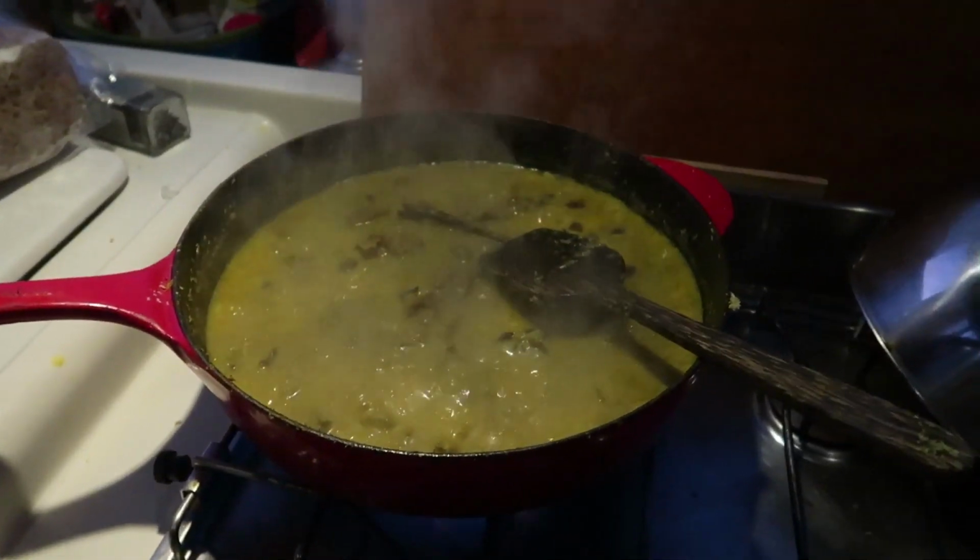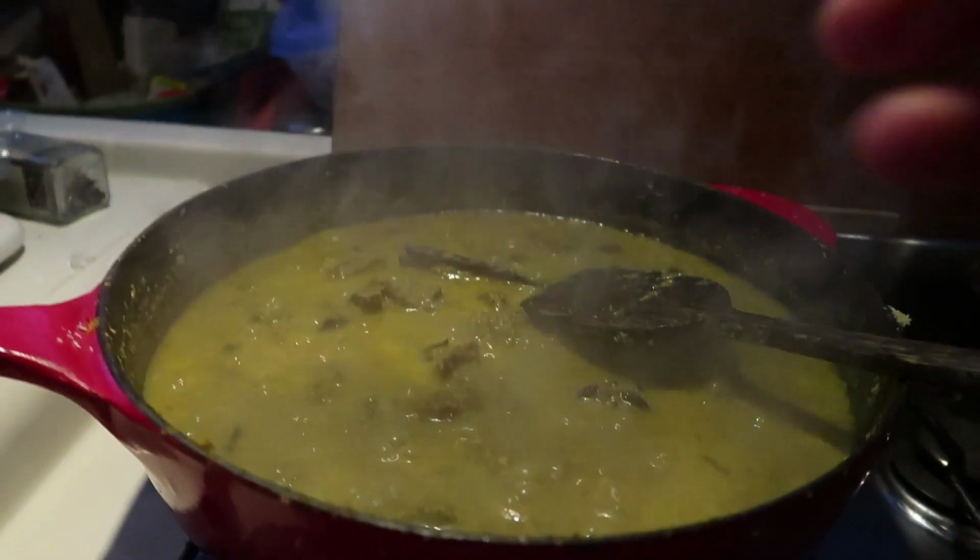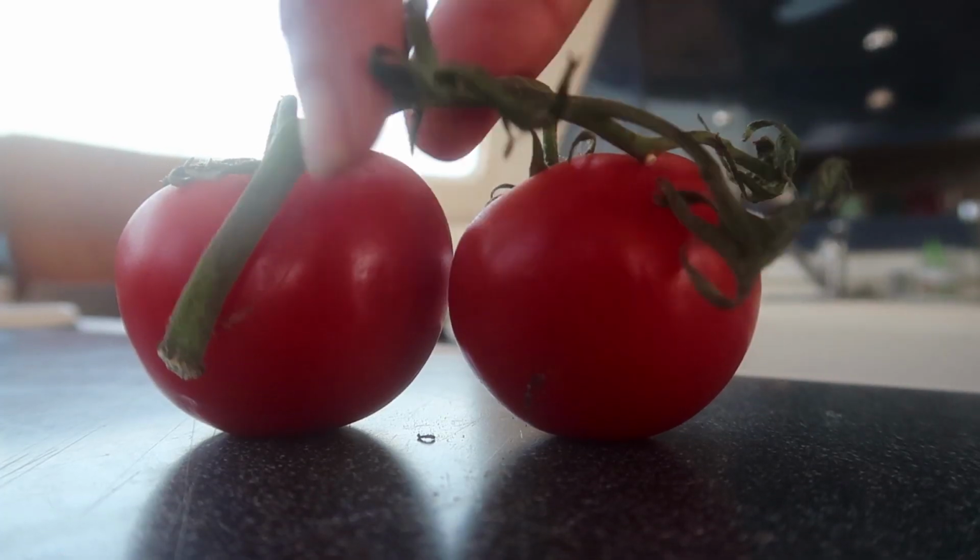Wonders of wonders, miracles of miracles, Rob has created something edible. One day, you know, I might even share this recipe with the viewers. Both of you. Rob's culinary skill also stretches to making sandwiches, but today he's learning how to make a curry.